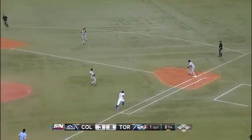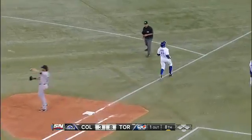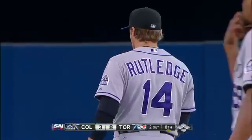Bouncing ball. Rutledge gets a big hop, unloads in a hurry to throw out Davis.